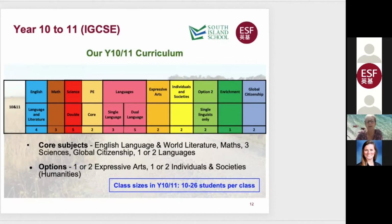And when you look at the table, the numbers you can see below the names of each of the subjects tell you the hours per week studied by students in that subject. And then the last piece of information on that slide is class sizes. Depending on the subject, we'll have somewhere between 10 and 26 students per class in these subjects at this level in the school.